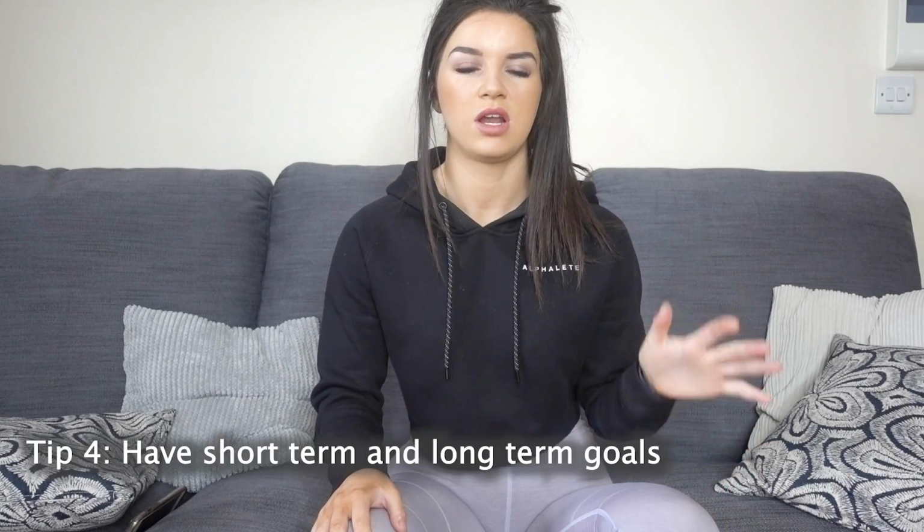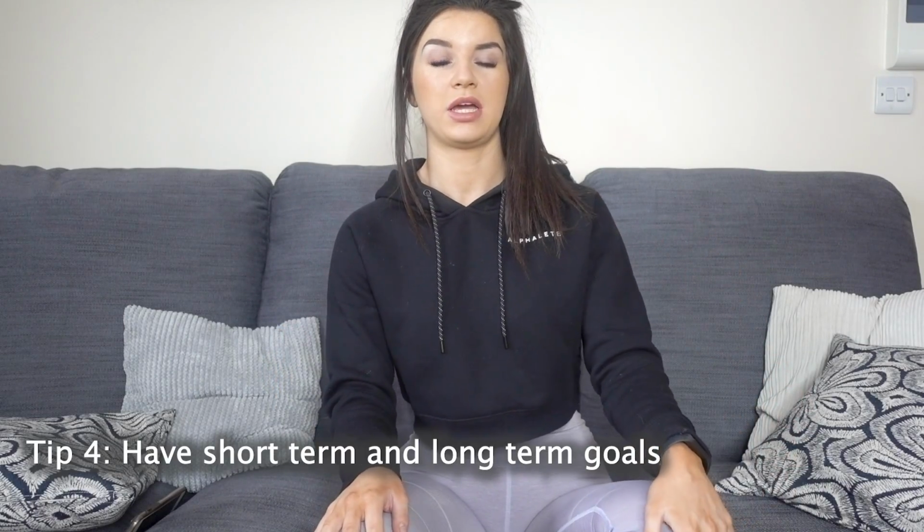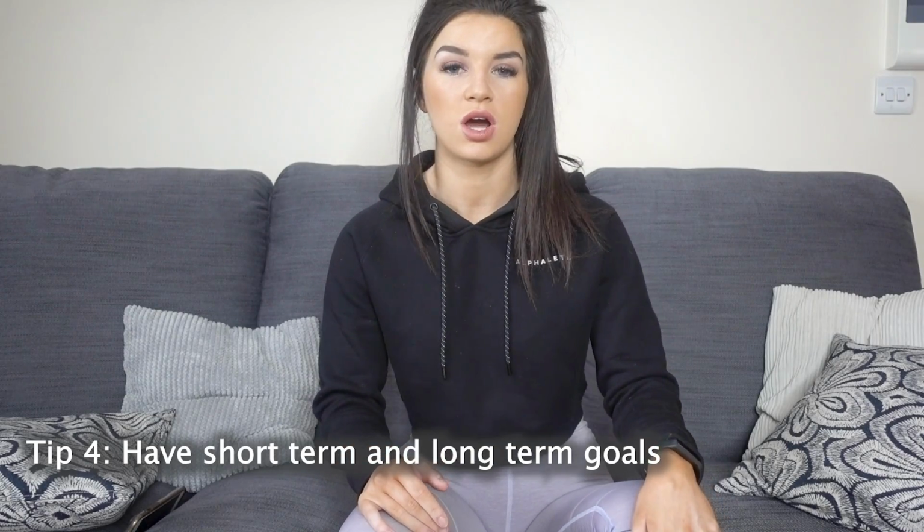I always have long-term and short-term goals in mind when it comes to a fat loss phase before holidays. So obviously at the start, your long-term goal would be to look a certain way or feel a certain way by the time you get to your holiday destination. But one thing I find makes it a lot easier is having like weekly goals as well. So I personally don't go off the scales that much, and I'm the same with my clients.